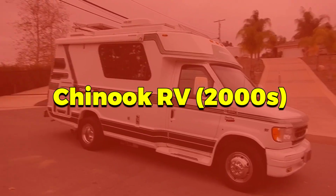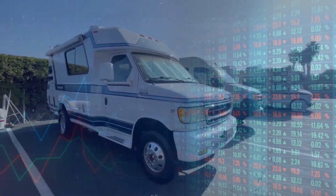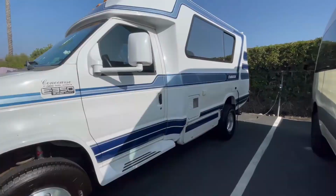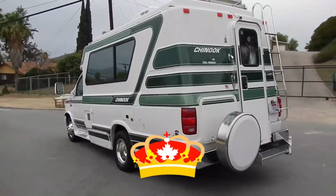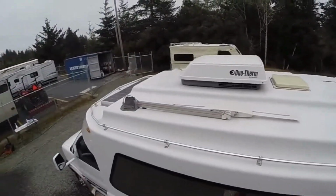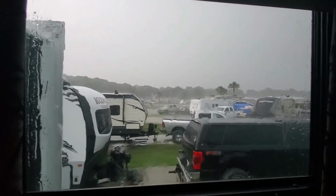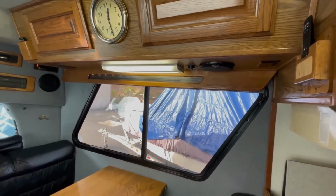Next, the Chinook RV of the 2000s. Marketed as the sports car of RVs, it turned out to be more like a clunker in a fancy paint job. The crown jewel of Chinook's follies? The roof, or should we say the sieve. These RVs had a nasty habit of letting the great outdoors come indoors, whether you wanted it to or not. Water damage was so common, owners started to think rust was a design feature.